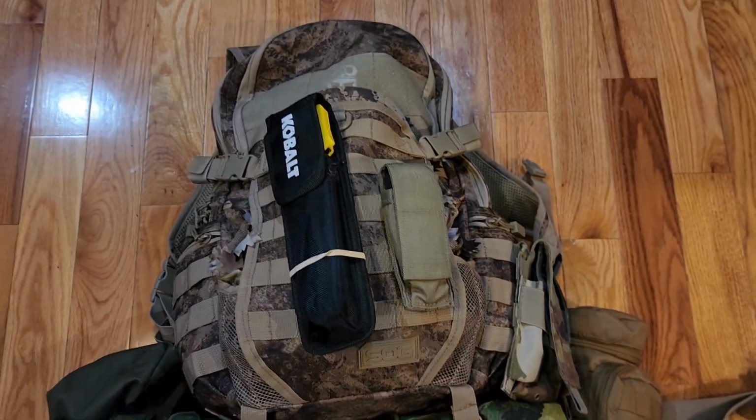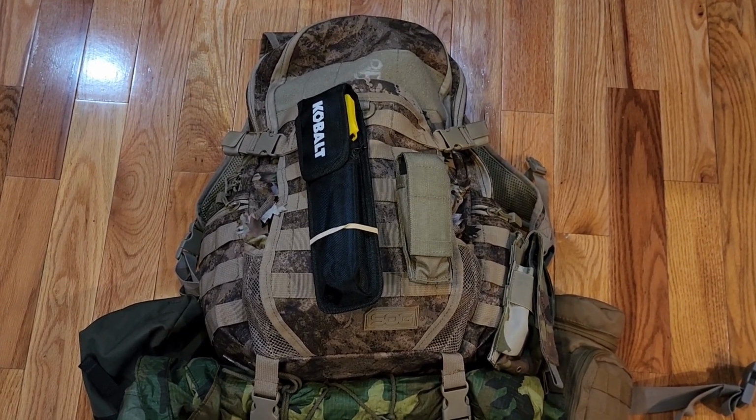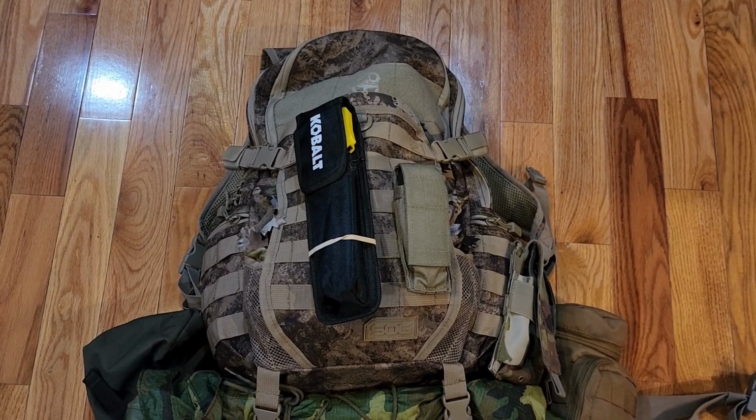But alright, so there it is. There's the GMC Sonoma Survival Pack. This is the SH Hunter. I'm out.